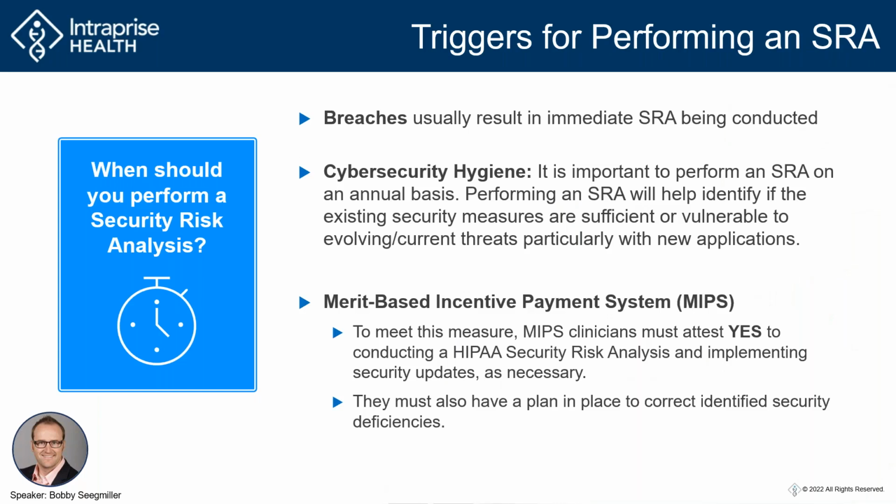Some of the triggers that we see for soliciting a security risk analysis: if there's a breach, boy, people repent real quick and try to get one done in real time.